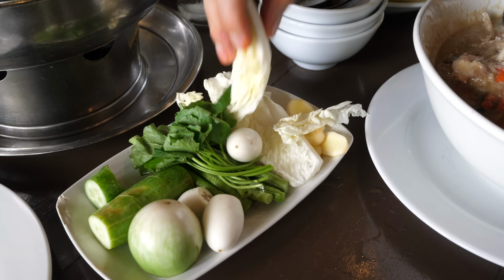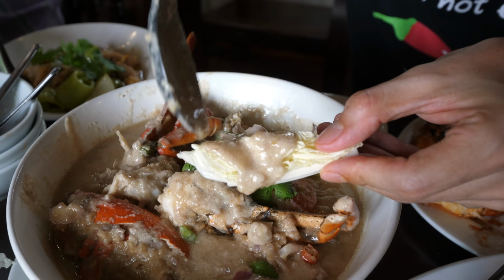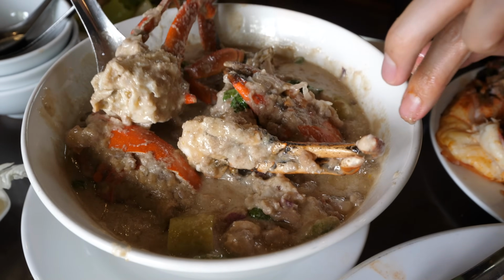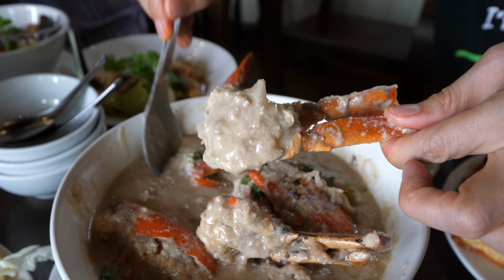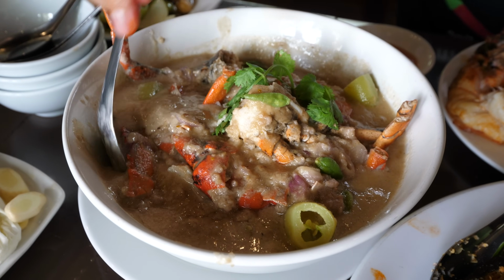Okay, I'll grab some cabbage. First, just kind of dip that sauce. That is so rich and so thick. It's sweet, partly from the coconut cream and then partly from palm sugar. It's always kind of on the sweeter side. You taste the onion shallot flavor of it. Oh, that is hot. Because it's such a thick, gravy-like sauce, it just retains the heat. It's almost rich like melted cheese.